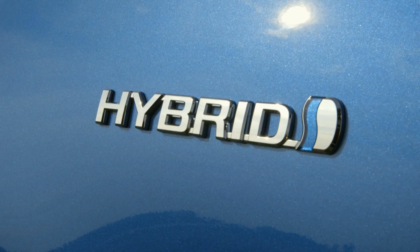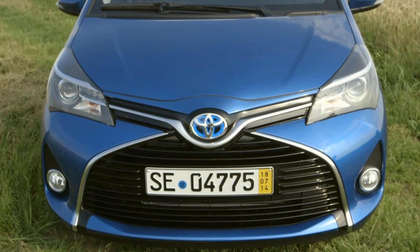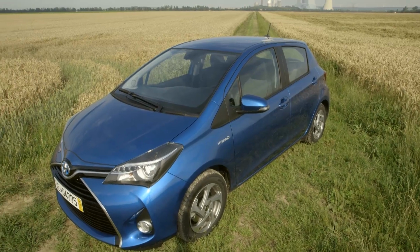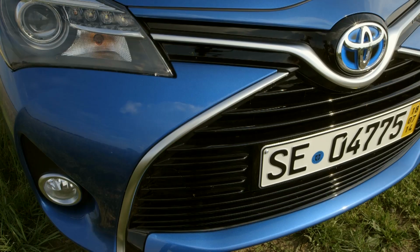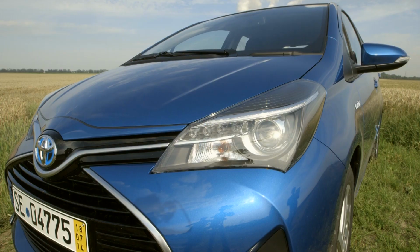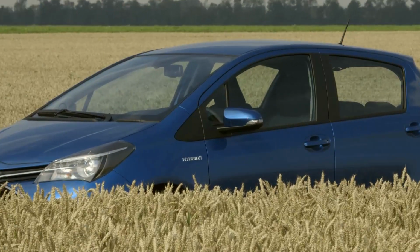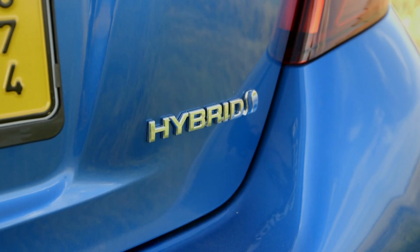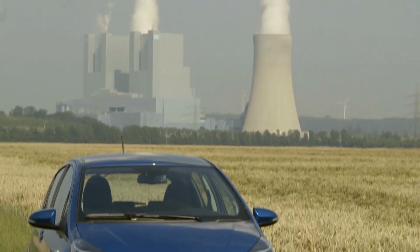The third generation Yaris was launched in 2011, but has just had a major update for 2014. On the outside, that means sharper styling with an X-shaped graphic on the front that apes the Igo city car. There are 4 engines, a new 1 litre petrol, the familiar 1.33 petrol, a 1.4 diesel, and this car, the headline-grabbing 1.5 hybrid.